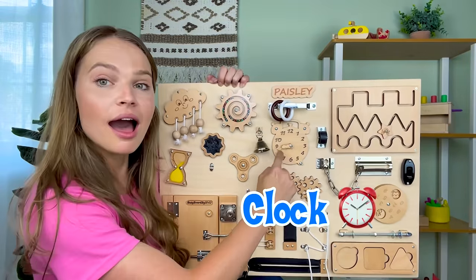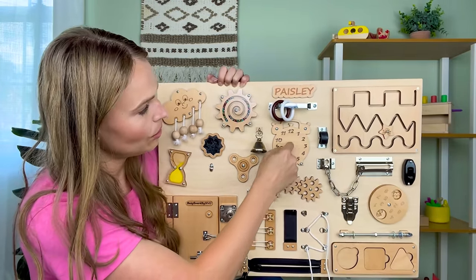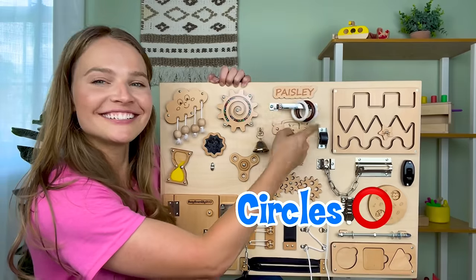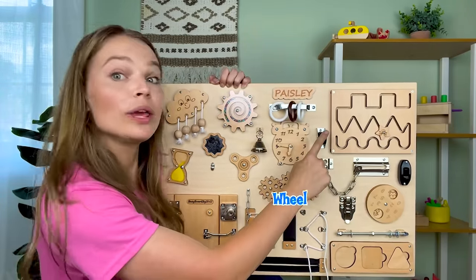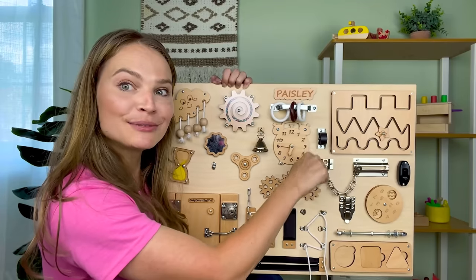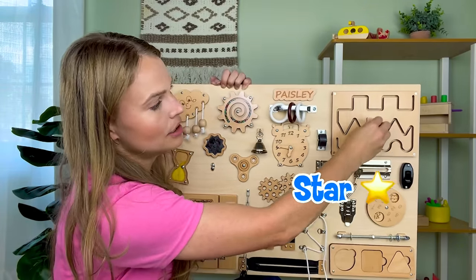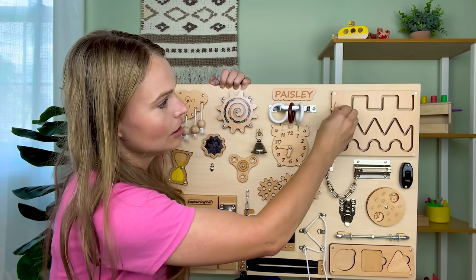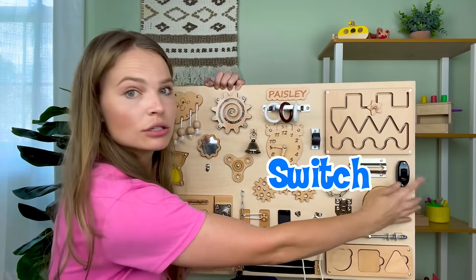A clock, ooh. Ooh, some circles. That makes a fun noise. A wheel. Spin, spin, spin. Ooh, a star goes up, down, up, down, and a zigzaggy all around. A switch.